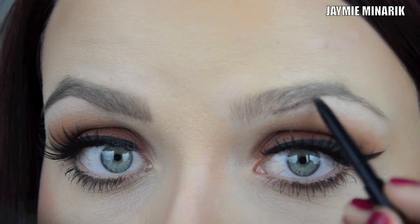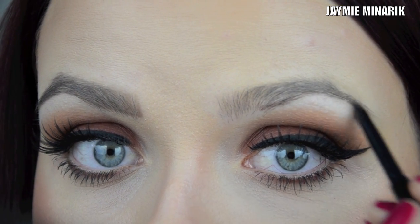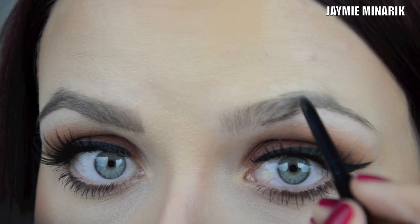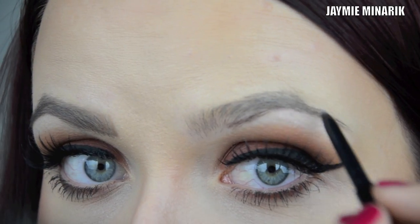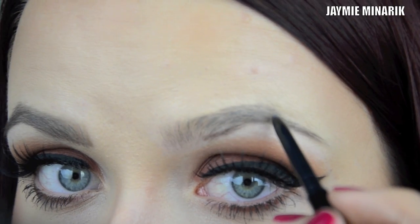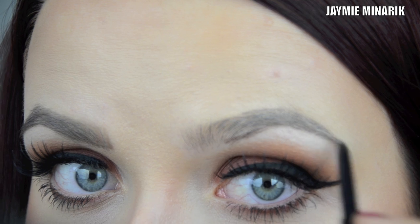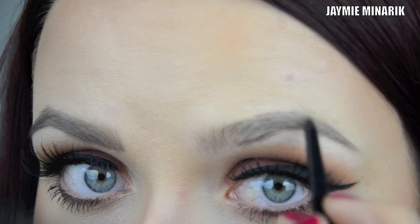Just draw that straight line up and down, and then outline the top as well. This eyebrow, I don't grow nearly as much hairs on this outside tail as I have over here, so I have to overdraw this point a little bit to get this side to match the other side.